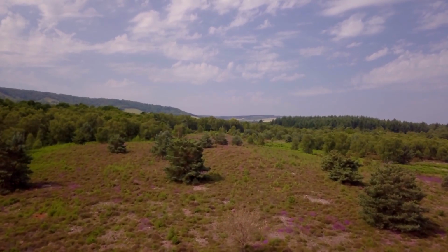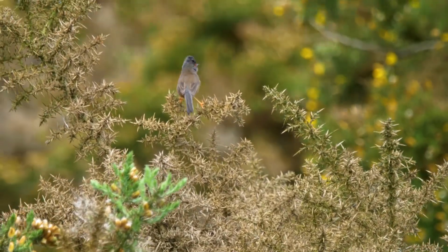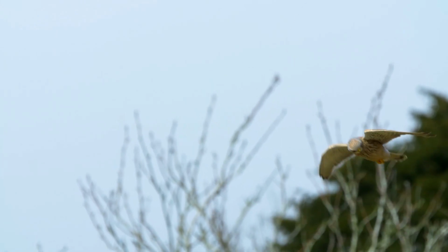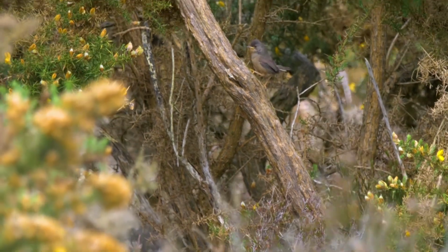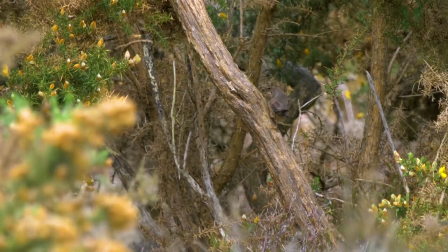Summer unfolds across the heathland. The Dartford warbler's chicks have left the nest. Staying low, they take their first short forays through the gorse.